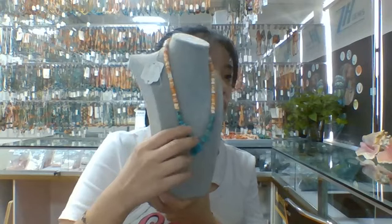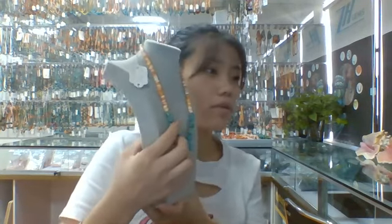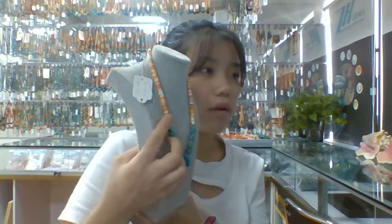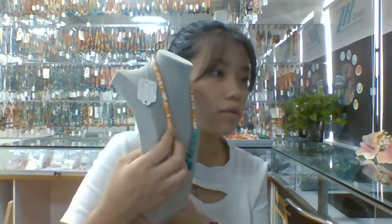Okay. This is turquoise nugget beads, free shape turquoise rough cut beads. And this is 6 millimeter orange spiny oyster heishi beads.